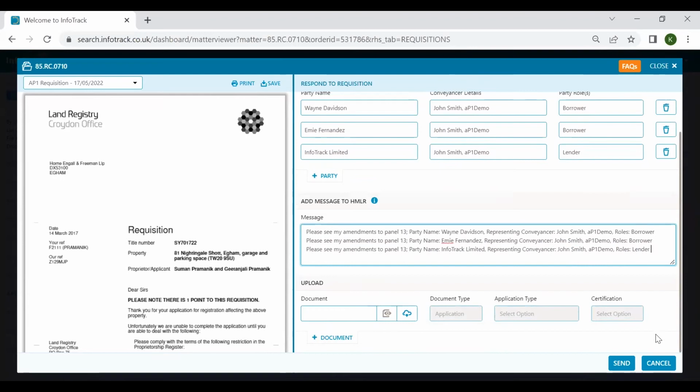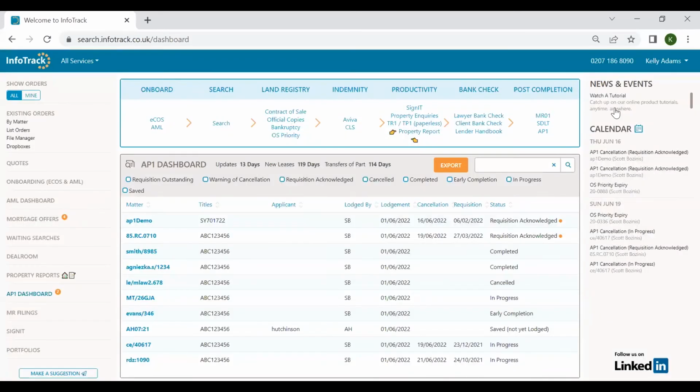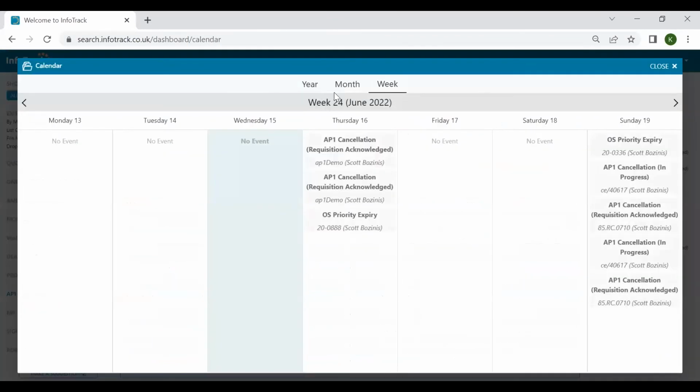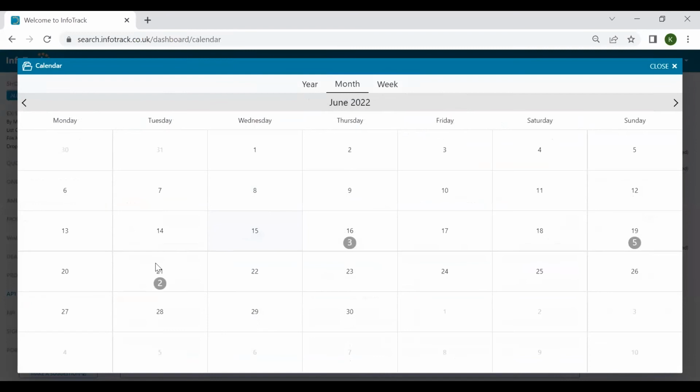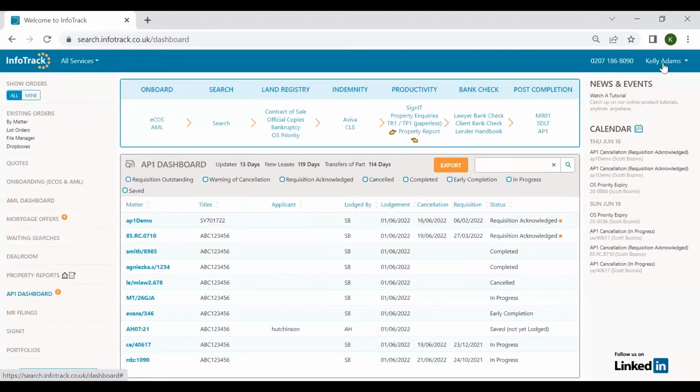Along with this dashboard actually comes the AP1 calendar as well. So rather than having sticky notes and calendars maybe on your wall, you can use this feature and you can be super organized. You can have a look over the month, see what's coming. So we have obviously AP1 cancellations and OS priorities that will be included in this calendar. So that is InfoTrack's AP1 solution. I'm going to pass back to Rich just to go through any questions we may have.